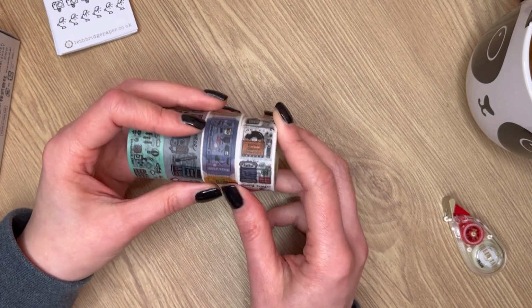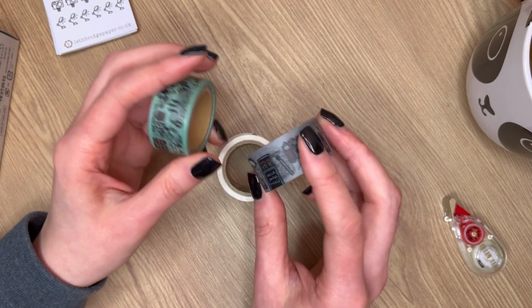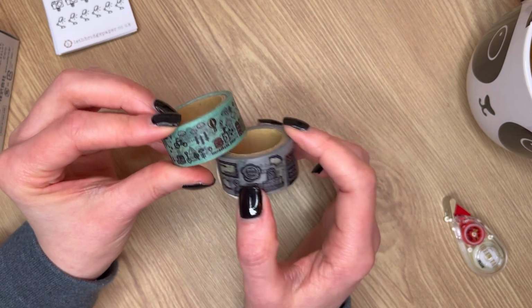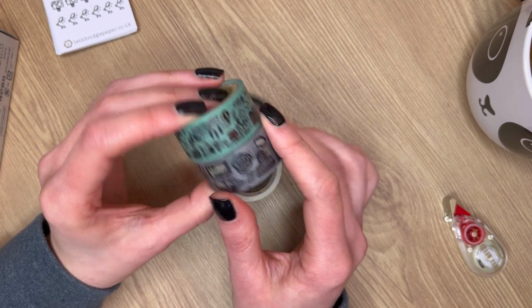But I have added a couple of rolls of Eric Small Things washi. So these two rolls plus a couple of others are ones I already have. Eric Small Things is a stamp designer, I believe from Japan, and they've done quite a few collabs on things like washi tape and stickers and other stationery bits.